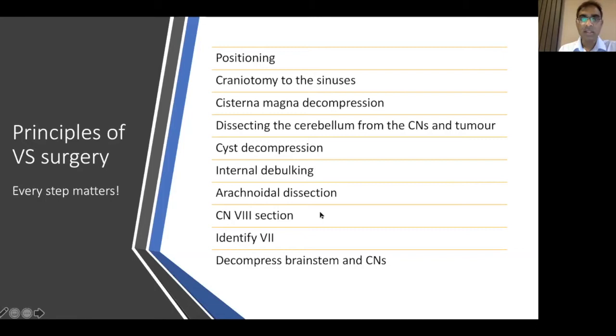So you may think positioning is very boring. It's not that important, you just lie on an operating table. Actually, if you don't do this right, you have no chance of doing any of the other things. So I list this not at your stage, you're not going to be doing vestibular schwannoma operations or any major skull base stuff, but I think you should have an understanding that every single step matters. And if you want to get to the point where you want to successfully decompress the brainstem and cranial nerves, everything matters. And you have to work systematically through each step. There will be, of course, strands or branches coming off each thing, which are important to learn and become technically accomplished as you go along the way.